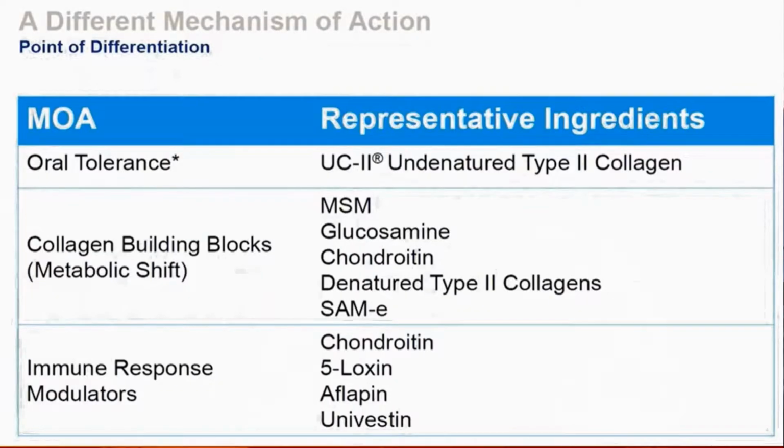What do you call that? When you work through the immune system the way undenatured type 2 collagen does, that's called oral tolerance. And so it's kind of like, well, I don't want to confuse you. So just keep in mind the illustration, keep in mind the chicken sandwich, so you understand that it works by a different mechanism of action than collagen building blocks.